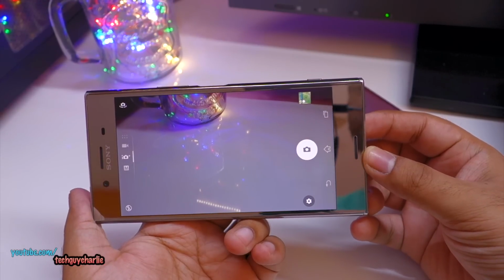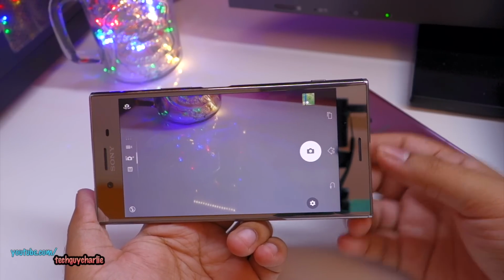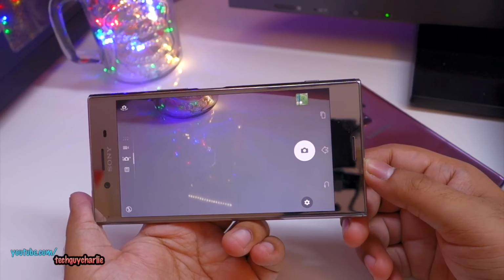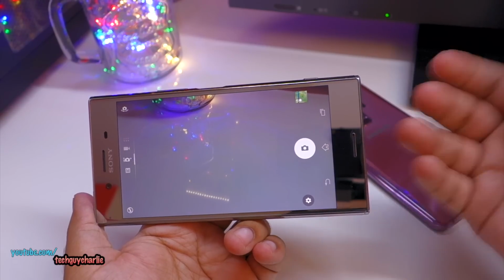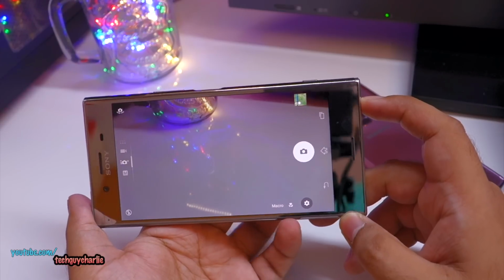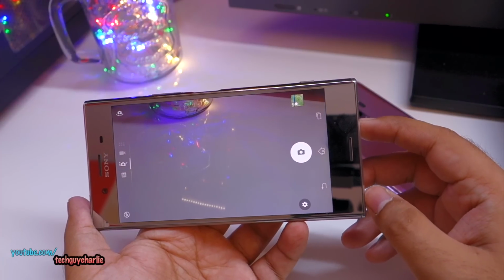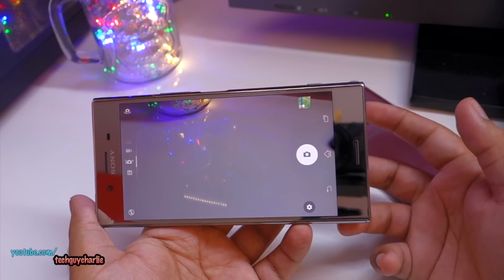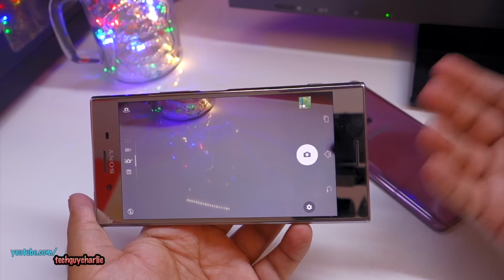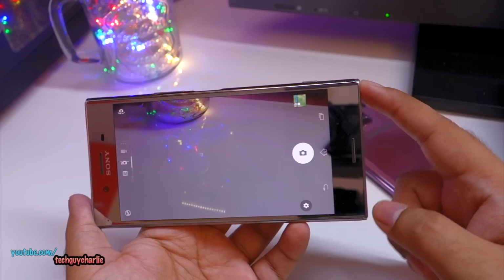But what does matter is picture quality, and this is where Sony phones unfortunately in the past have really suffered. The low light picture quality of the XZ Premium is poor. There is no other way to put it. It's bad. The XZ2 solves that problem, even though it's got the same sensor as the XZ Premium. Now in broad daylight, the camera of the XZ Premium is actually really good. The pictures are sharp, the picture quality is very good, there is minimal noise. But as soon as the sun sets and you're clicking pictures inside a room, or in the dark, that is where this phone's camera really suffers.